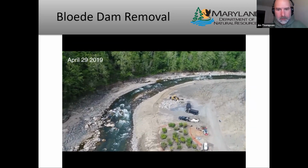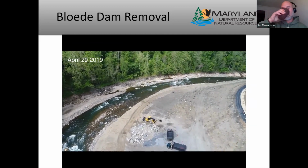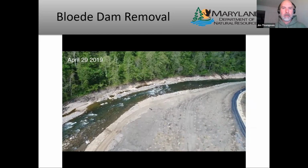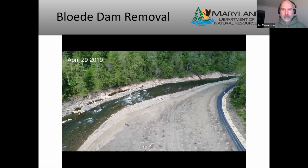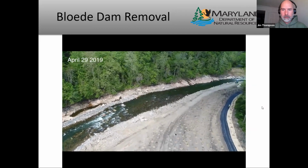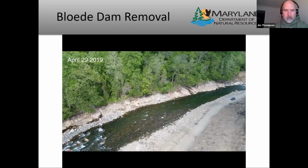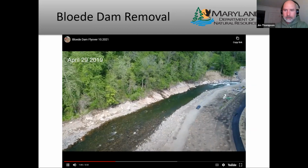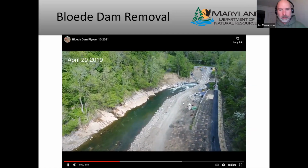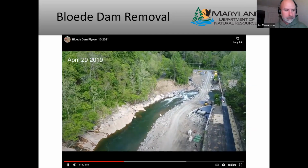But all this, again, was underwater. This is all part of the impoundment of the former dam. This was the access route we created to get to the dam and do a lot of our work. This is the swinging bridge for the Gristmill Trail.